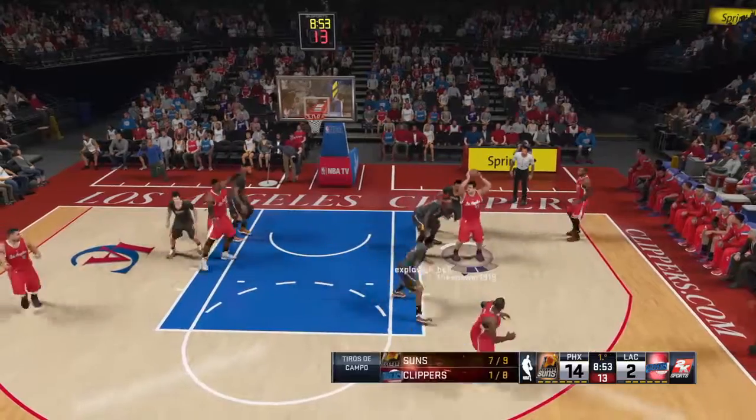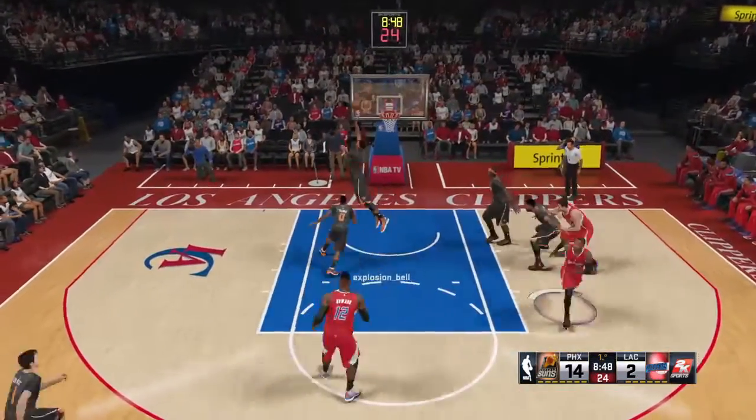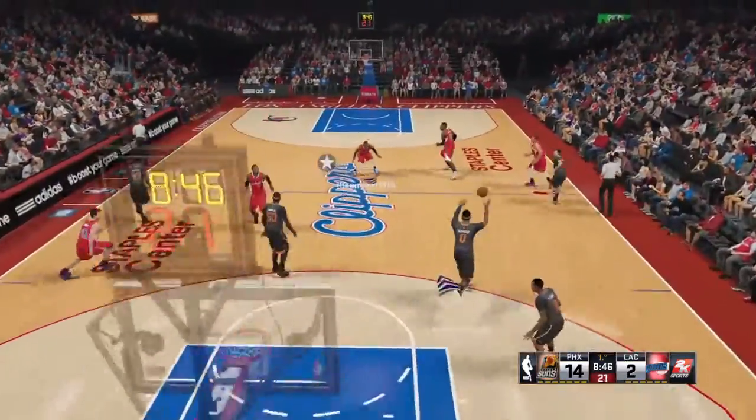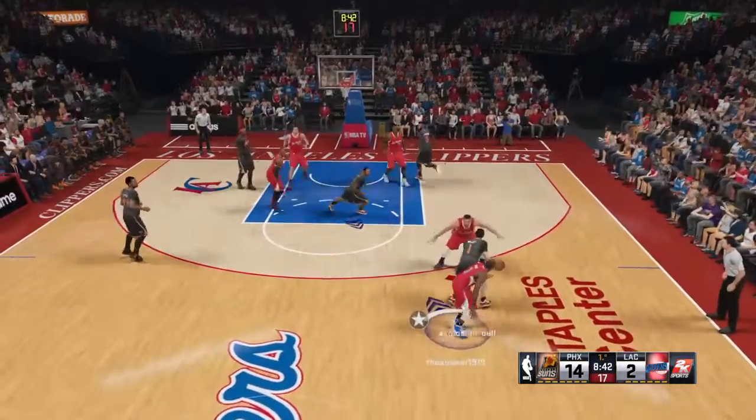Ross in the corner. Kicks it to Lee. From deep. It's Drummond with the rebound. Drummond's got rebound number 5 here tonight.